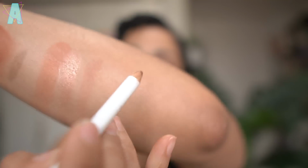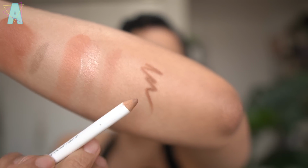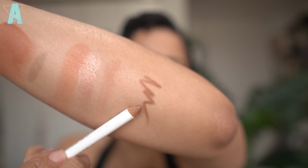And lastly, Isamaya's Universal Lip Liner product in Gesha. This is what I have on alongside Gucci's Glow and Care lipstick in 113 Lynette Stone. And let me tell you, Gesha is an incredible color. I don't know what it is. This muted red brown is exactly what I need.